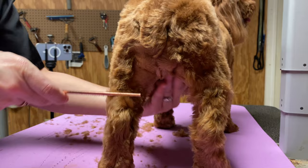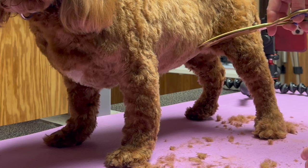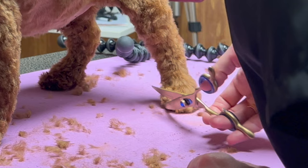Every time you want to scissor something, you lift the hair with the comb. It's very important. And honestly, curved shears make this type of scissor work easy because it makes it easy for you to get into those little areas while you're rounding the feet or just trimming down the inside of the leg. The curved shears actually are nice to use instead of straights.